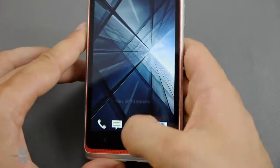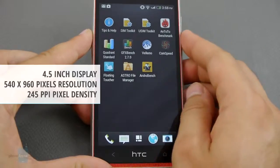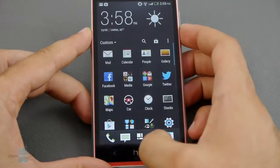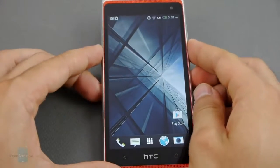What's more, it has a 4.5-inch display of great quality. It's not very sharp at only 540 by 960 pixels resolution, but it still features very nice popping colors that are vivid, look extremely nice, viewing angles are terrific, and the display is bright enough to use in direct sunlight.